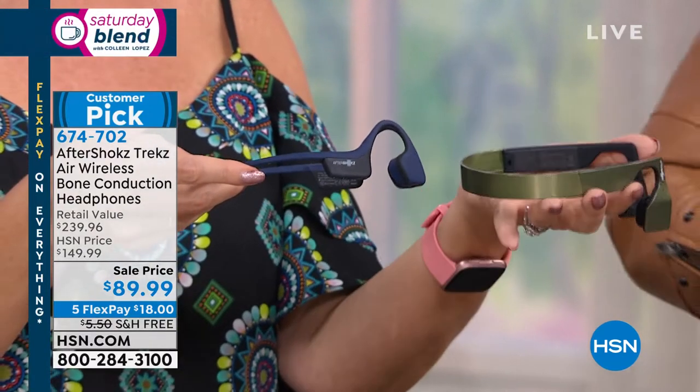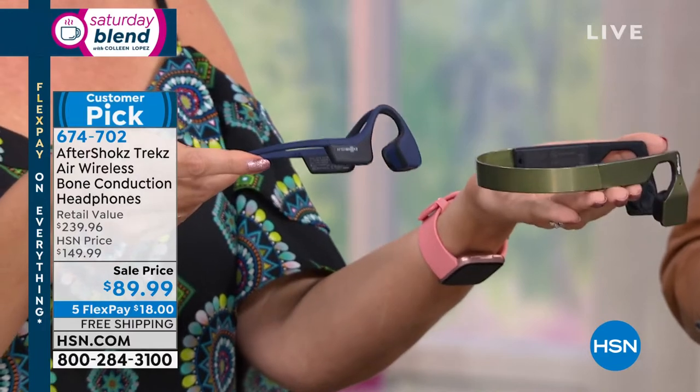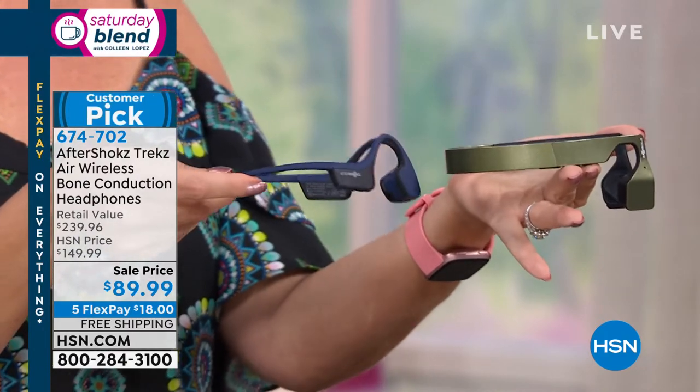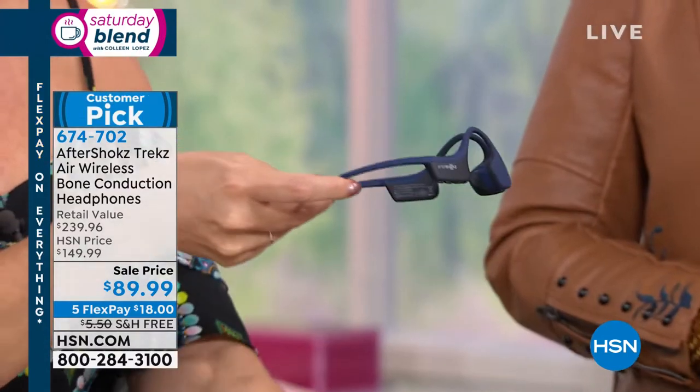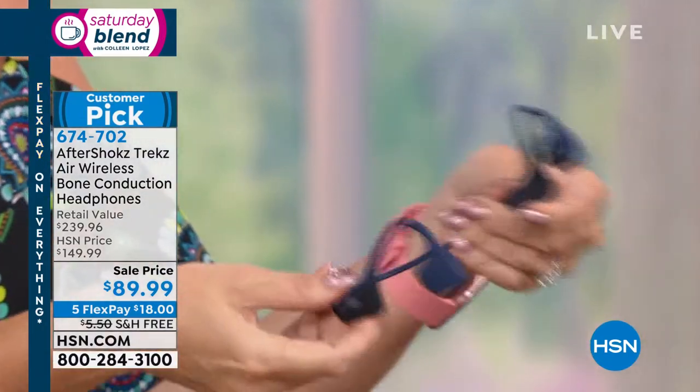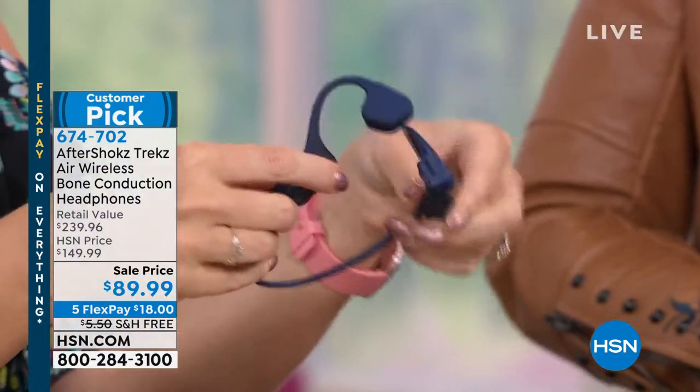So Aftershocks is a wildly popular brand. Basically the number one sport headphone on the Big A website. Look at their predecessor model though. Look at how much clunkier this was. This was very popular. Everybody loved these. But look at this new latest, greatest generation. Look at how teeny tiny slim it is. Again, titanium on the inside means it's virtually indestructible.